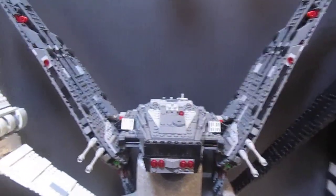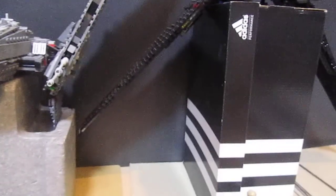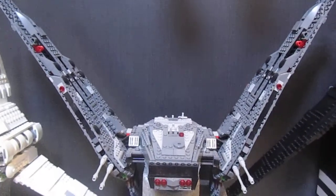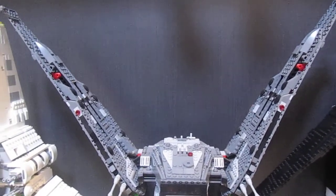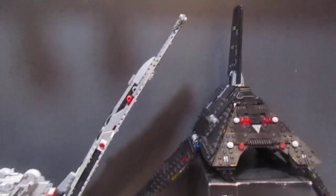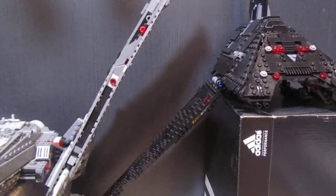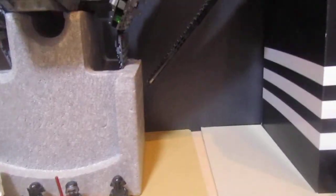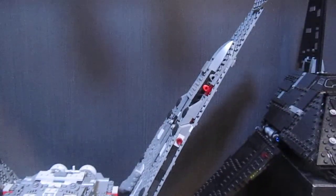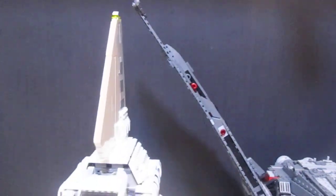The big advantage that this set has is that you can actually display it in flight mode without using any stands. So if I took these three stands away, then this set in particular you could display probably the best, because they all do look a lot better in flight mode. But other than that, in terms of physical size, this one is probably the biggest, because you can see there it's actually a bit higher than Kylo Ren's command shuttle. Obviously the stand is a lot higher, but even the base of it, the tip of the wing actually goes lower. So although of course Kylo Ren's ship is going out, if it was going up it would be a bit taller. But they're all pretty similar in terms of size.